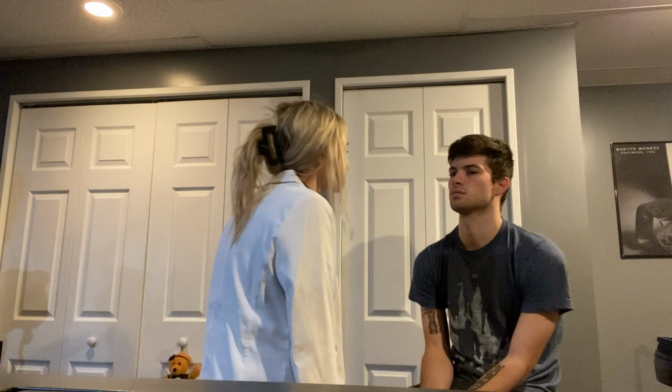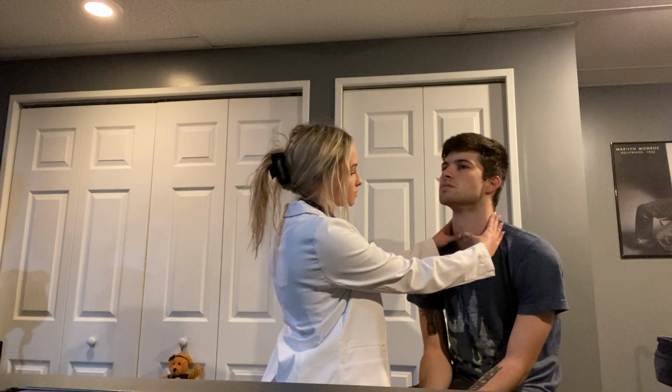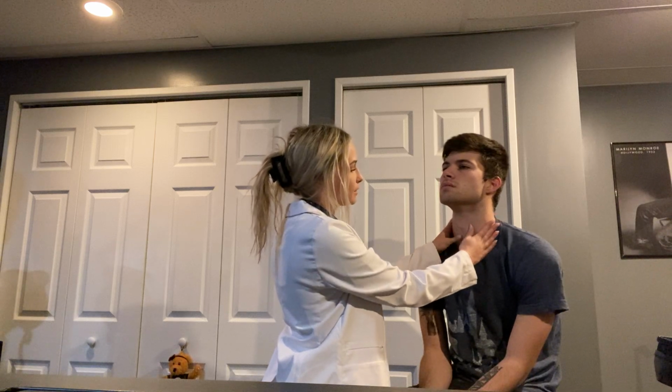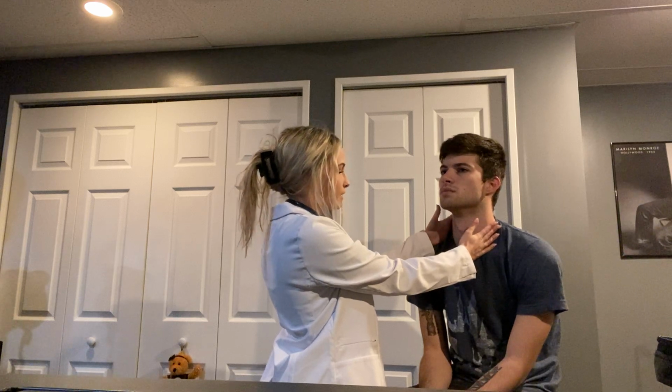Okay, good. I'm moving on to the trachea. The trachea appears to be midline. I don't see any tracheal deviation to the left or right. So I'm going to palpate the trachea. Again, let me know any pain or tenderness. Okay, the trachea is midline. I'm going to feel for your hyoid bone. Go ahead and swallow. Okay, so this is a good finding. When you swallow, the hyoid bone goes up, which is good.